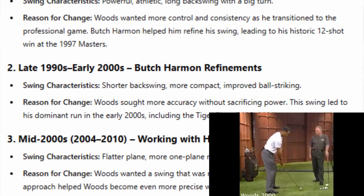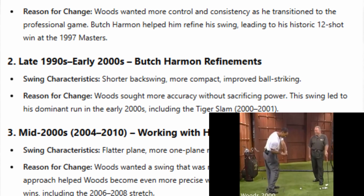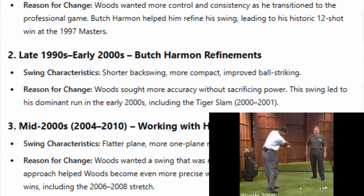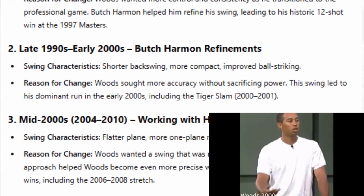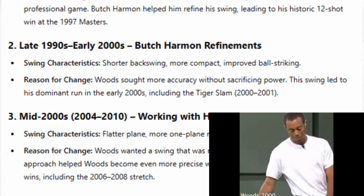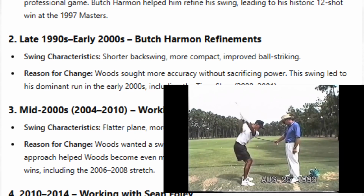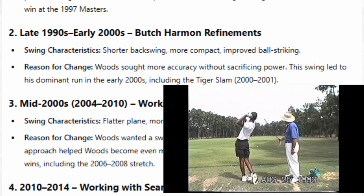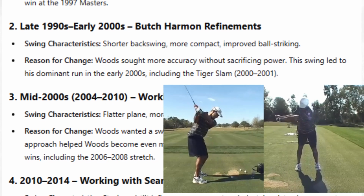Now, once they started to refine it in the late 90s to early 2000s, we saw the Tiger Slam, which is 4 majors in a row, and we saw a much shorter backswing, more compact, and this allowed him to improve his ball striking. Then he made the switch to Hank Haney, and they worked on flattening out the plane with an exaggerated release. The reason Woods wanted this change was he wanted a swing that was more repeatable under pressure, which makes sense, and Haney did help him approach this, and that led him to win multiple majors in the 2006 to 2008 stretch.